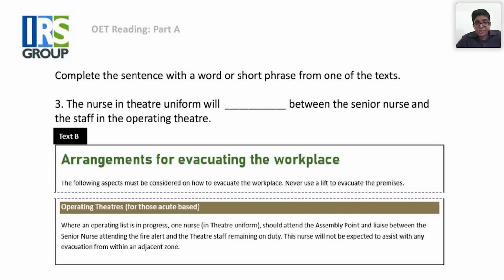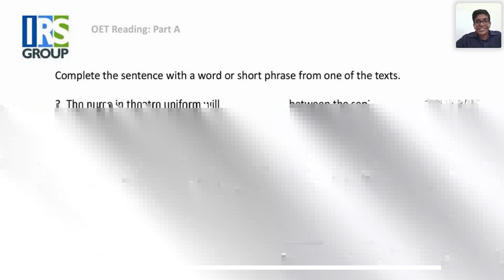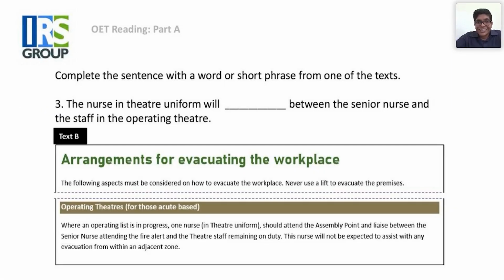I'll give you a bit of time if you are able to read the content on the screen and find the answer. Give it a try. If not, I'll get you with the answer in a while. All right. So here's the answer. It is liaise. The nurse in theatre uniform will liaise between the senior nurse and the staff in the operating theatre.